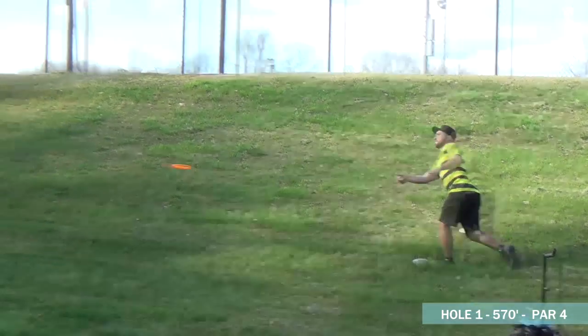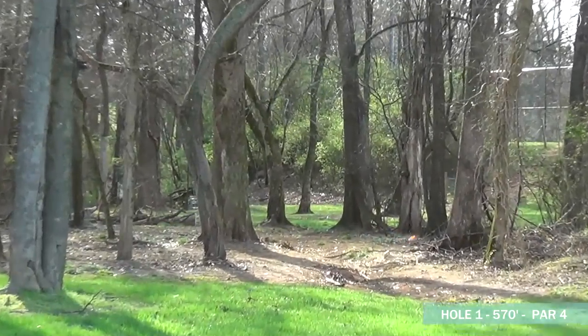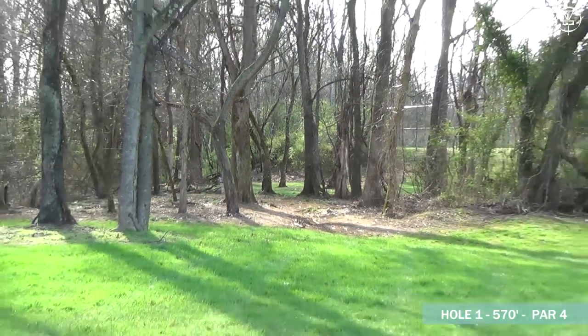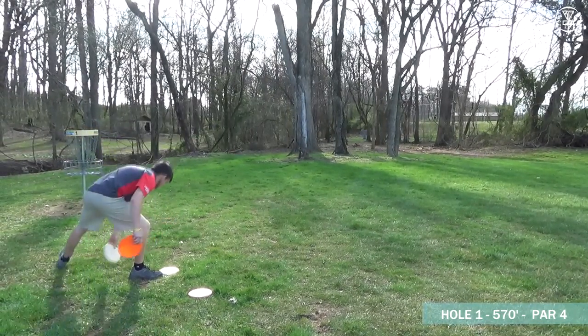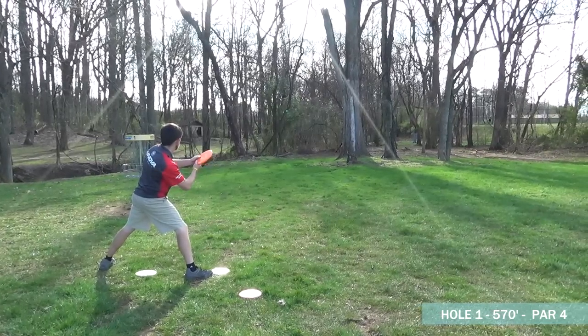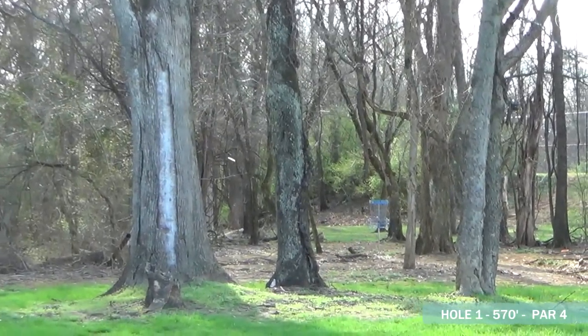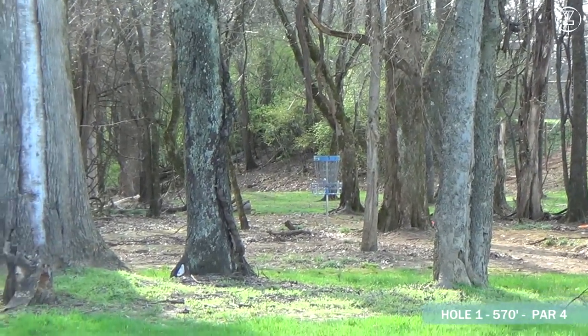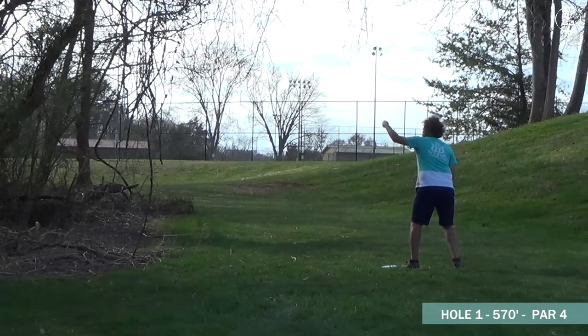Bart here is going to have to flick one around. No shame in that. He's got a putt for his birdie three. Logan, in my opinion, one of the scrappiest players in the game. If he gets in trouble, he can get himself out. You see there, just a flick shot right around the trees and just right under the basket.